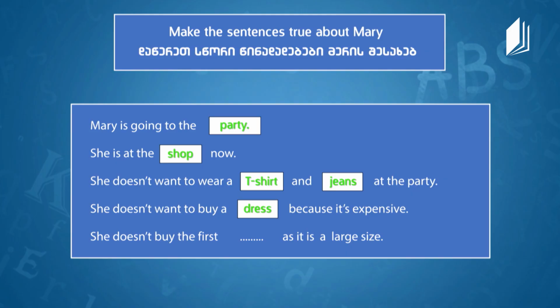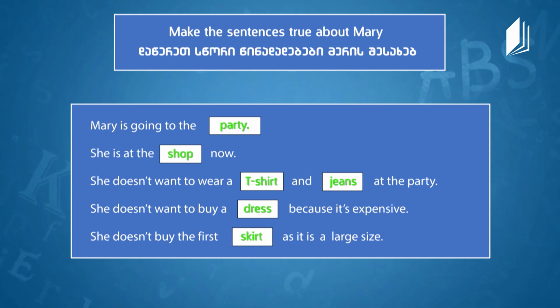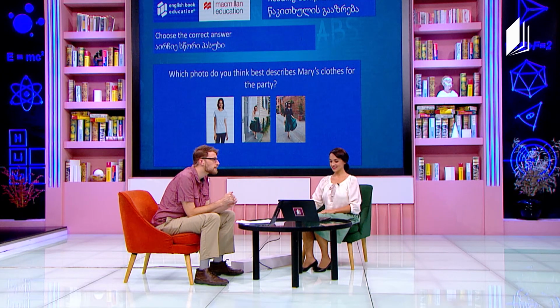And the last one, she does not buy the first blank as it's a large size. Do you remember? Oh, the thing that was too big, I remember it was a skirt. So she doesn't buy the first skirt as it is a large size. Good job. Thank you. So now for our next reading comprehension task, choose the correct answer.